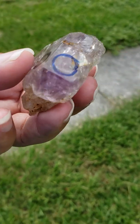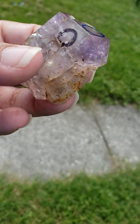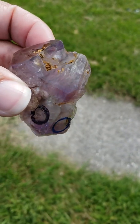Let me turn a bit here. I do want to make sure everyone can see this from all different types of angles out here in the natural lighting.